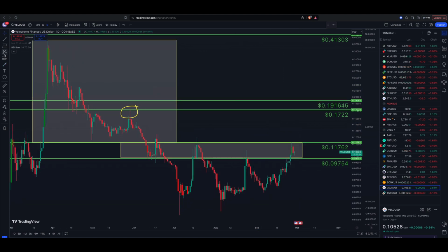If you notice, just a couple days back, on the 27th of September, VELO hit the level of 0.11762. This area has been hit before as resistance. We hit it as resistance here on the 18th of July. We didn't make it here on the 24th, but we did just hit it again on Friday the 27th of September, so that was just 2 days ago. Basically this is acting as a ceiling of resistance. It was a level of support and it's resistance now.